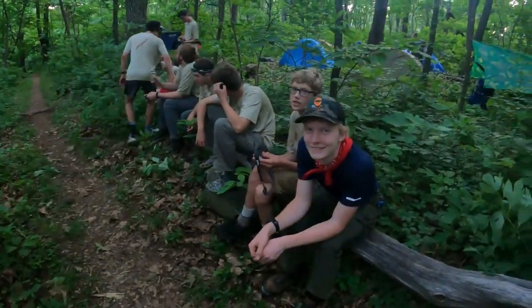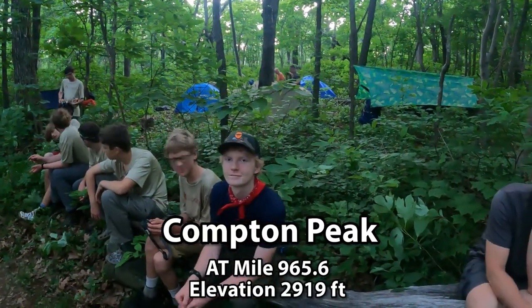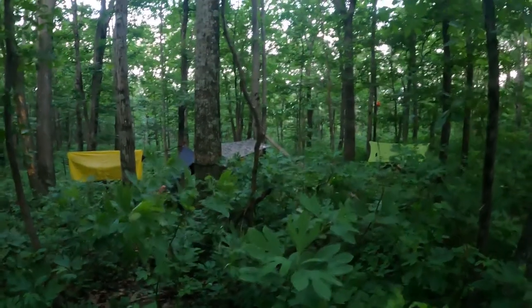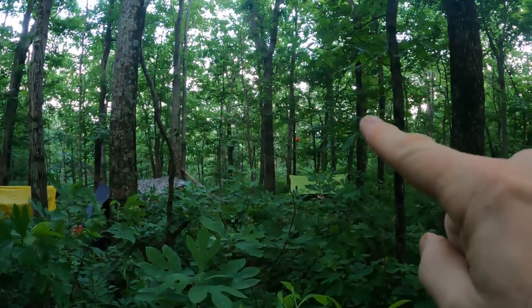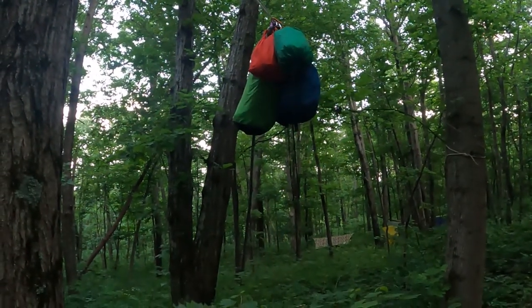It's home sweet home for the night, right guys? Yep, this is it. We got Tent City. Pretty cool. Hammock City over there. And there's a bear bag right over there. Go check out our bear bag. And there's the other bear bag. It's a little low.